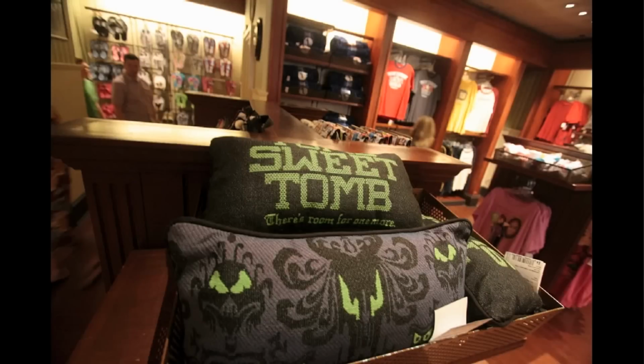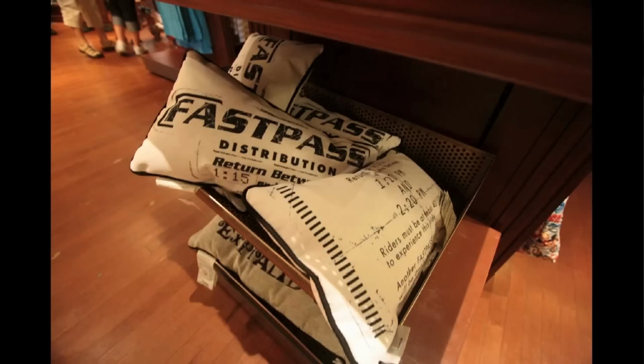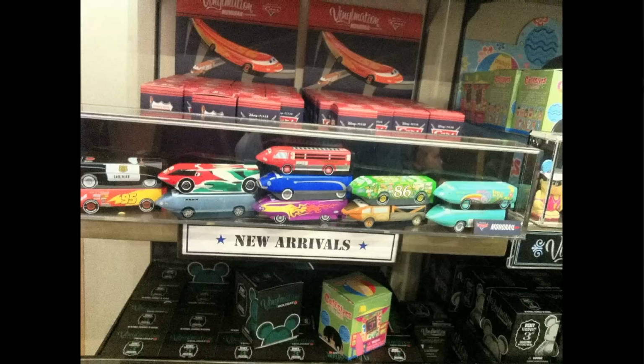While we're on the subject of merchandise, though, I thought these $20 couch pillows were neat. Sort of a Haunted Mansion wallpaper theme on the one side, and Tomb Sweet Tomb on the other. There's a second pillow just nearby as well. This was in the Emporium for Fastpass cards. It makes it look like you've got a Fastpass card on a pillow.